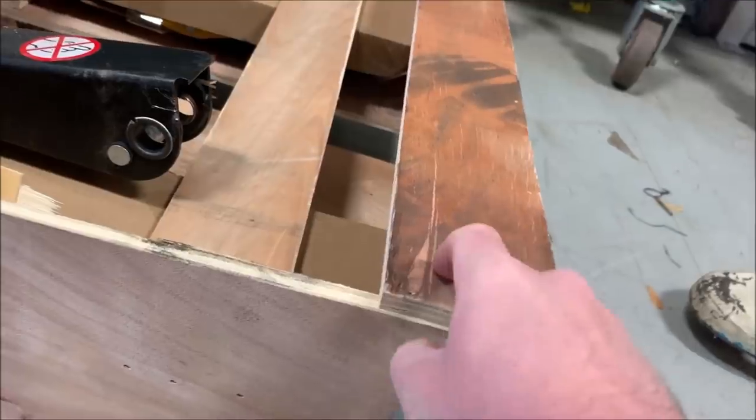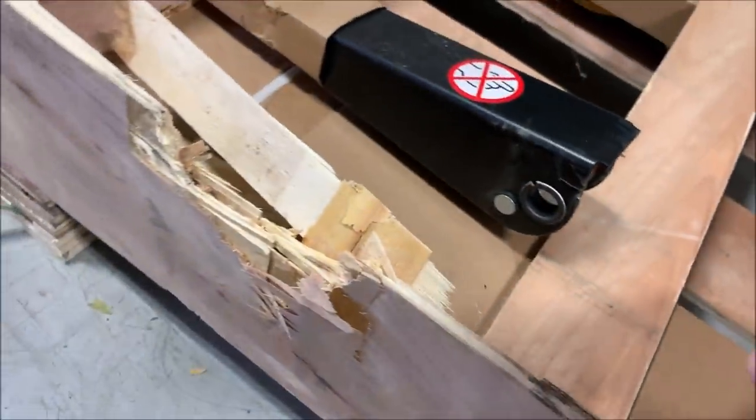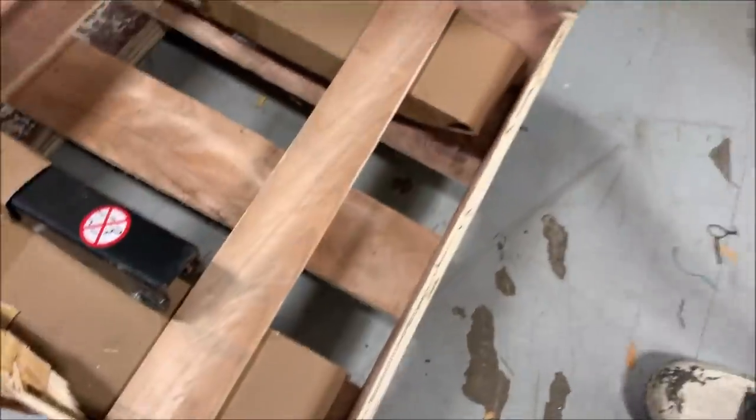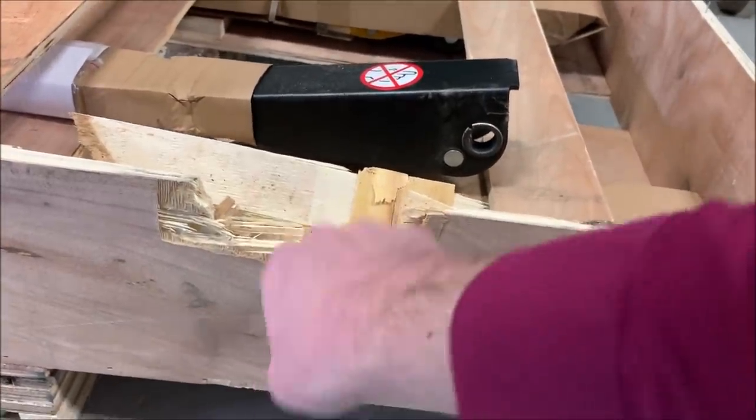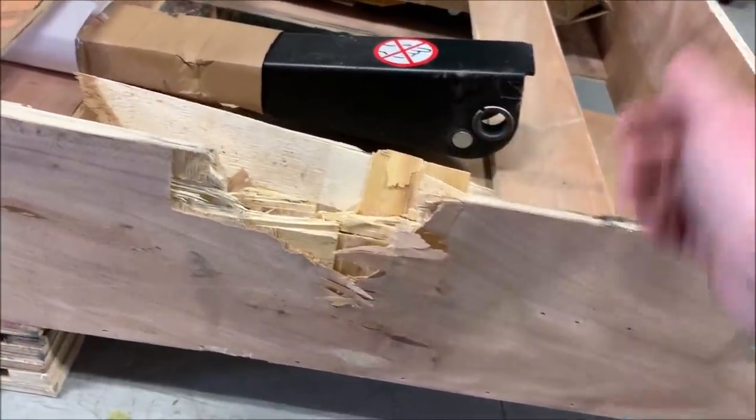Okay, maybe I do need to pry this part off because I don't see any screws holding these top pieces on. But it looks like I can just pull it right off like Captain Superman. I seriously don't remember these. I wonder if something was sitting on it and damaged it. I'm gonna have to look back at the video because I don't remember seeing all this damage on there. Not that it really matters.